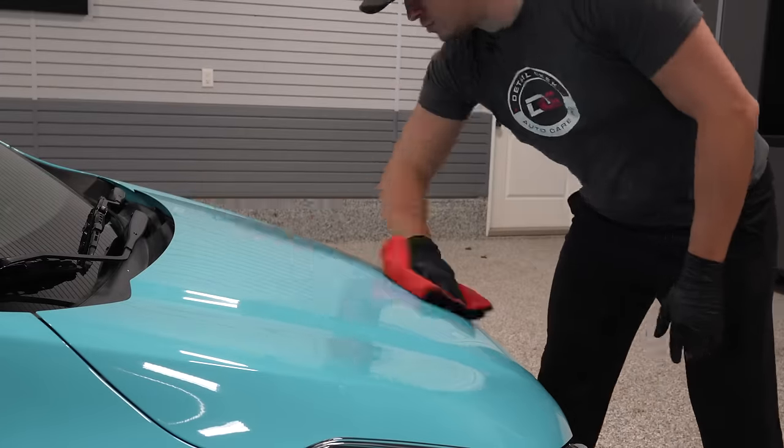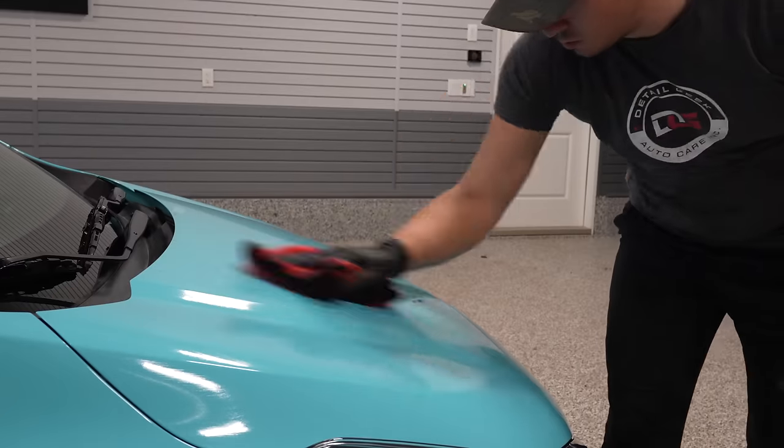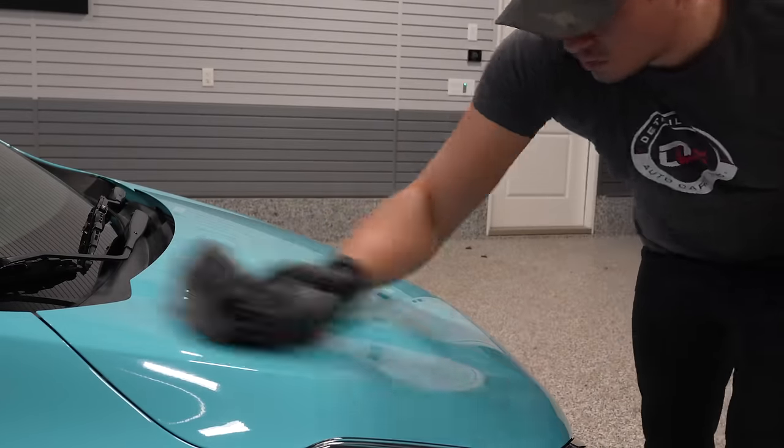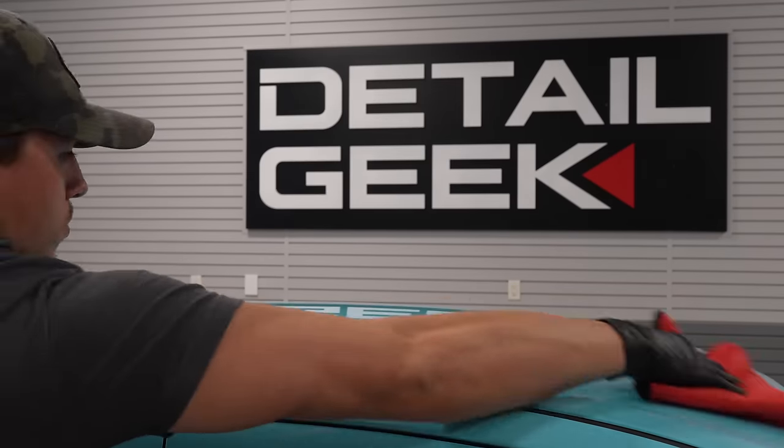Well, I've moved through the detail pretty quick today, but still have a couple of steps left before I can call Sparky here finished, with one of those being to get some ceramic spray coating applied to this baby blue paint to really make it pop.